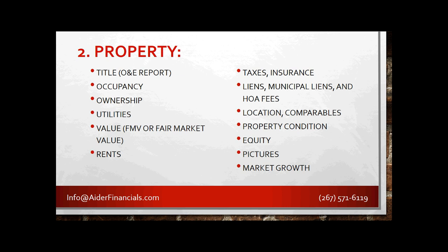Same way, you can also look up any liens on the property. Typically you'll know if there's an HOA on it, but most likely the other liens, the municipal liens, and then the HOA, and I know somebody asked about the IRS liens. All of this information would be available in the title report that you would order.